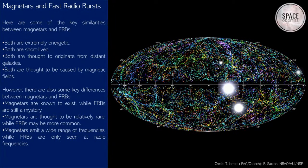Here are some of the key similarities between magnetars and FRBs. Both are extremely energetic. Both are short-lived. Both are thought to originate from distant galaxies. Both are thought to be caused by magnetic fields.